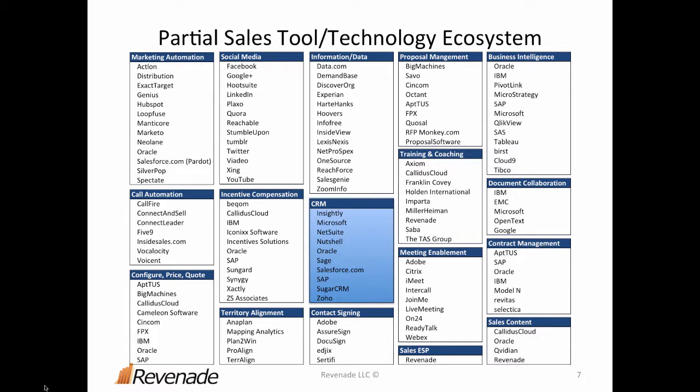I won't read through all of these, but we can think of it all the way in the top left side of this chart with marketing automation into social media, call automation, configure pricing and quote type software, incentive compensation, territory alignment, etc., all the way over into some of the more horizontal offerings like business intelligence, document collaboration, contract management, etc. So there's a lot of technology out there. There's been a very heavy emphasis in the venture capital markets in terms of investing in startup companies in this space. So you see a lot of churn with these vendors.